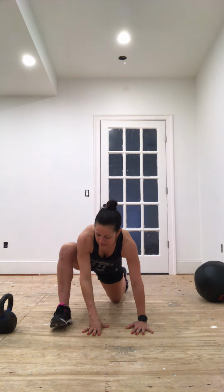Those will be my cues for you guys today in this exercise. Progression is really going to be range of motion. Some of you guys are going to be able to bring your feet all the way out. Others of you guys are going to have your feet all the way back. Just make sure you're safe on your knee.